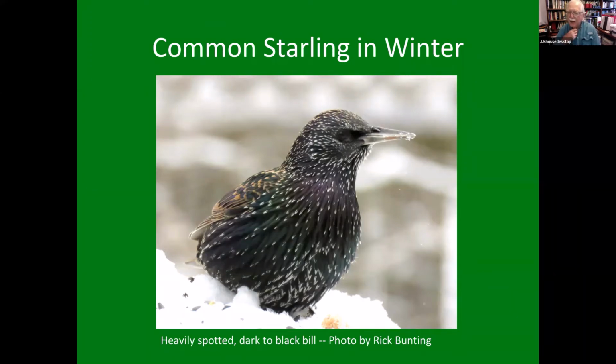Their bill is black or a very dark color. This one is lighter than most that I remember. So they start the winter with a black bill and start the spring with a black bill. They have it all winter long, and then their bill gradually changes to yellow for the breeding season.